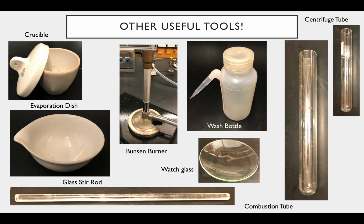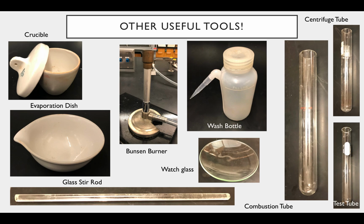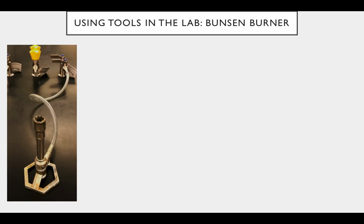And then we have a Bunsen burner. This is used to have fire in the lab to heat things. Sometimes we use a Bunsen burner, but oftentimes we'll use a hot plate if we want a more controlled heat source. And then last but not least, we have our test tubes, right? Test tubes look really similar to a combustion tube, but they have a little lip here, and they're much more thin-walled, and they're much cheaper if you accidentally break them.